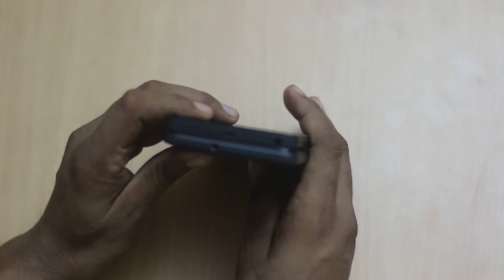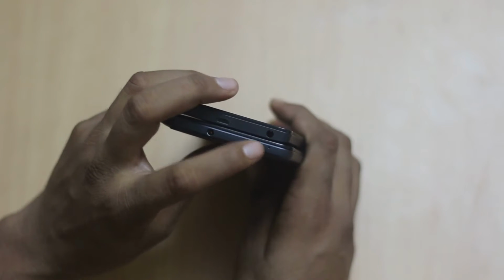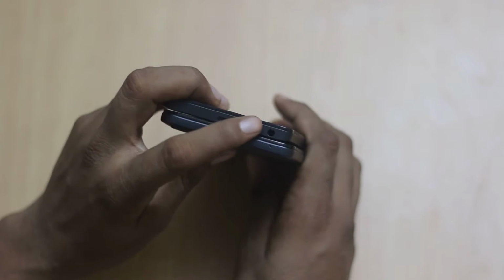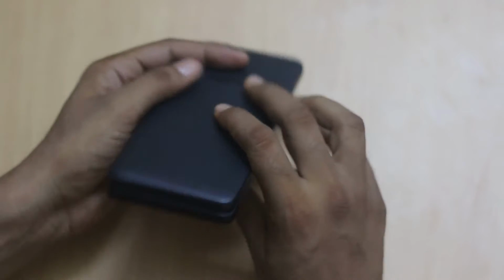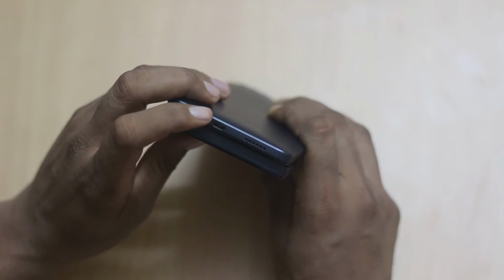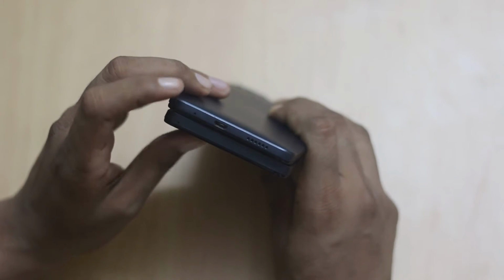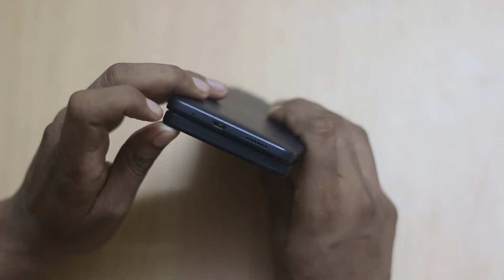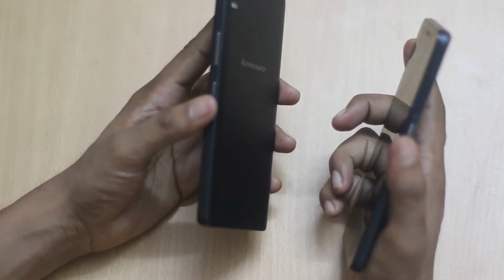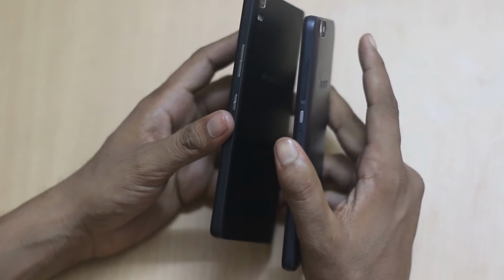At the top of the Honor 4X there is a 3.5 mm audio jack and a mic, while on the Lenovo K3 Note there is a micro USB slot for data transfer and charging and a 3.5 mm audio jack. At the bottom of the Huawei Honor 4X there is a speaker grill, micro USB slot for data transfer and charge, and a mic, while on the Lenovo K3 Note there is a mic. Clearly when you check out both the phones you merely find a difference, as most of the things and placement of buttons are nearly the same.